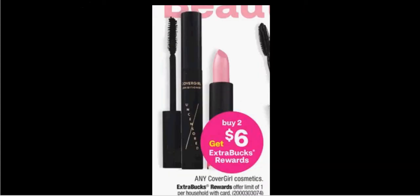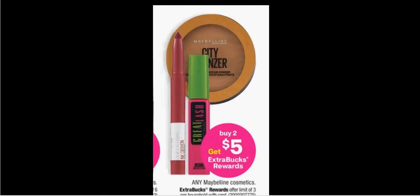The CoverGirl cosmetics are on sale. When you buy two items, you'll get $6 back as an Extra Care Buck. There's a $3 off coupon for CoverGirl eye products in your Smart Source of last week. Maybelline is on sale. When you buy two, you'll get $5 back as an Extra Care Buck.